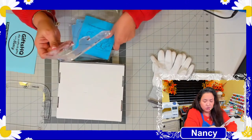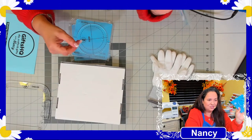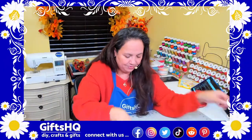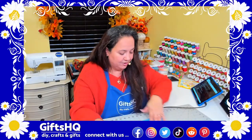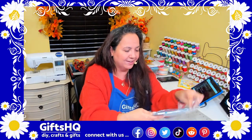So I think this one, especially for Valentine's Day, it's gonna come sooner than you think. So this is a nice one to have. Now, something more closer to the holidays is a Christmas template. And this one has a really nice holly template.